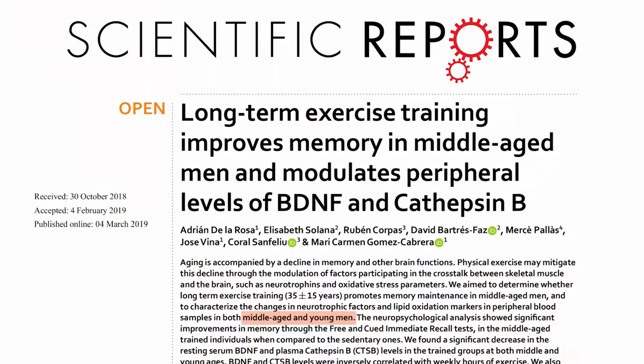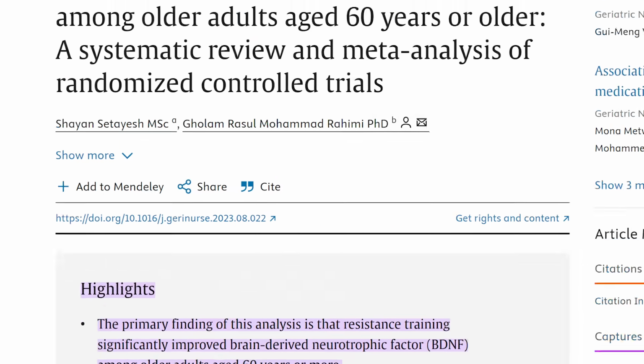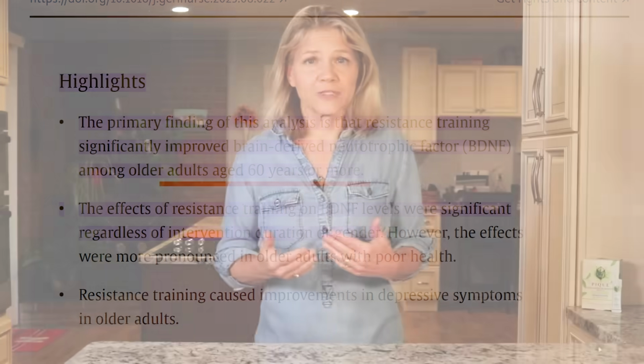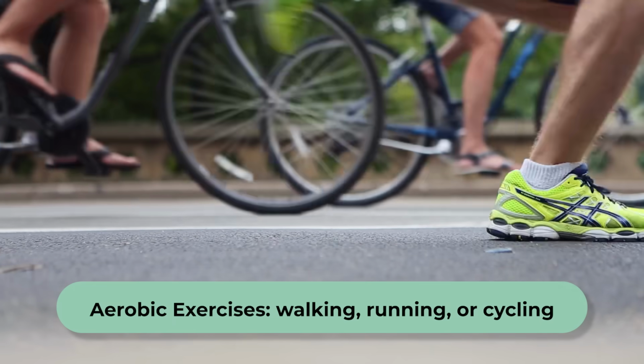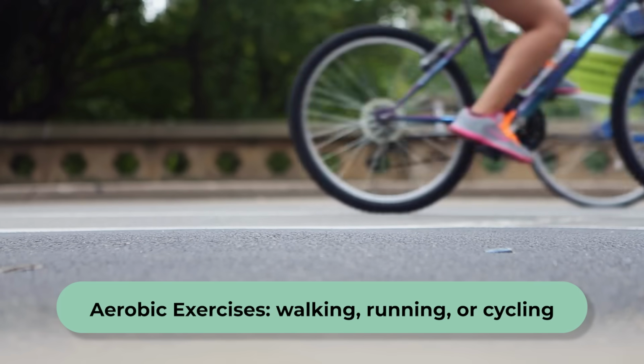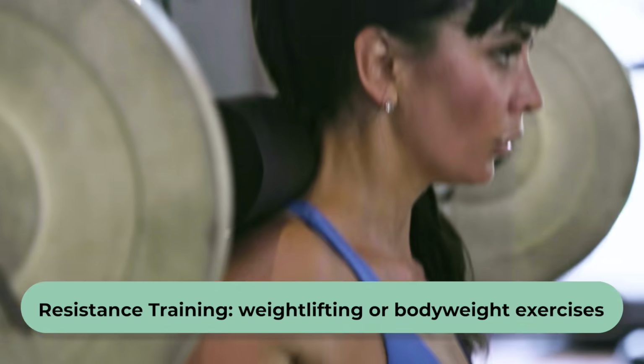But so does exercise. In fact, if you are late to the game, meaning you are already middle-aged or older and looking to preserve or improve your memory, exercise may be the most important component. Aerobic exercises such as walking, running, and cycling have been shown to significantly elevate BDNF levels due to increased oxygen supply and blood flow to the brain. Resistance training like weightlifting or body weight exercises promote muscle protein synthesis and increase levels of insulin-like growth factor 1, which is linked to higher BDNF expression. And not only do both forms of exercise enhance BDNF, but they also reduce inflammation and oxidative stress, which are two key factors that diminish BDNF levels with aging.